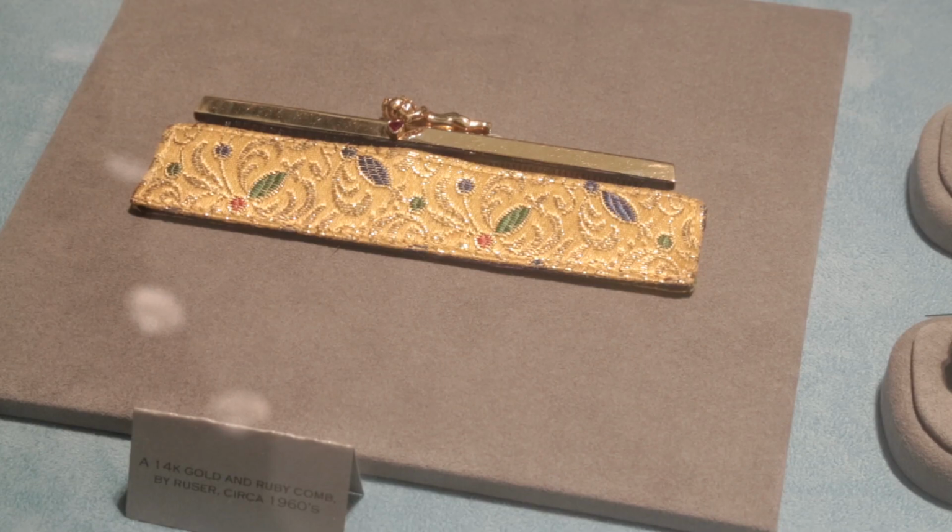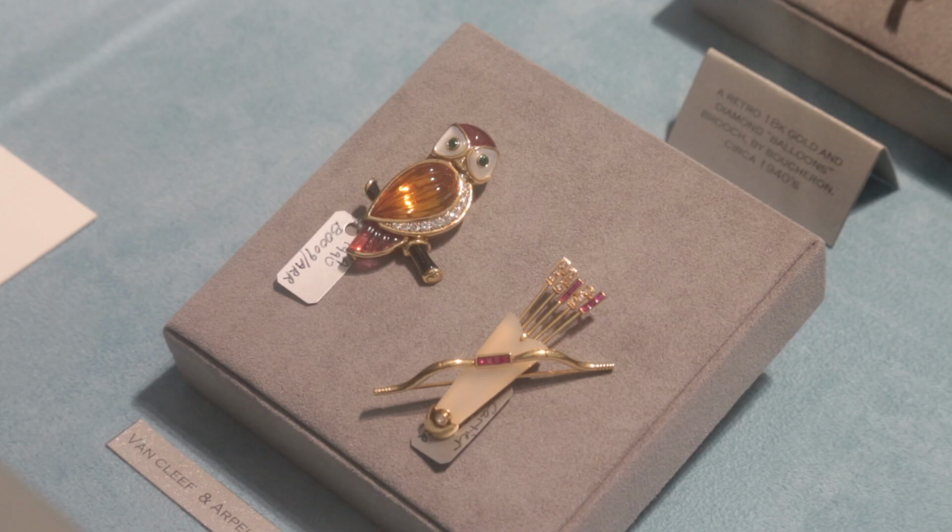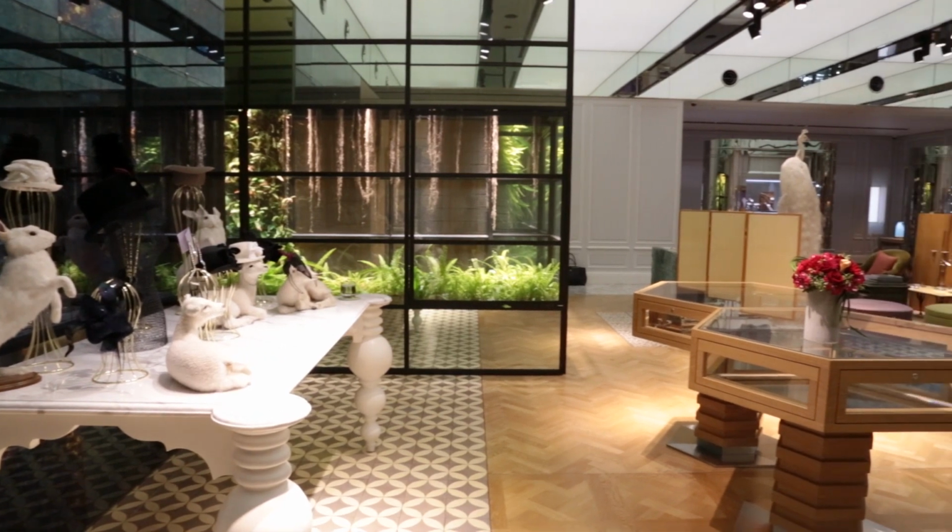I felt that there was a little bit of a void in terms of vintage jewelry offerings in Singapore, and one of the main reasons I started this was to be able to share with my friends and to share with the community here in Southeast Asia my love for vintage pieces.